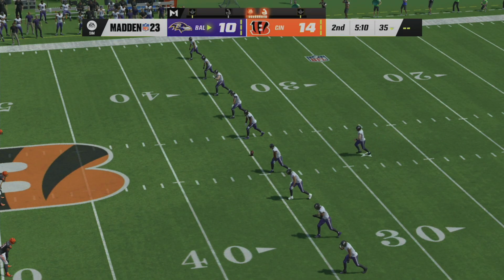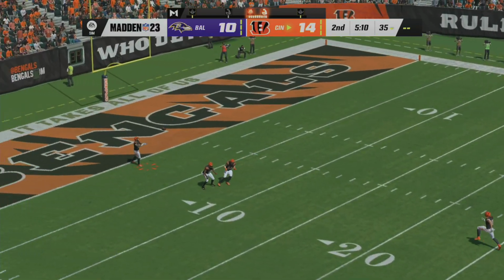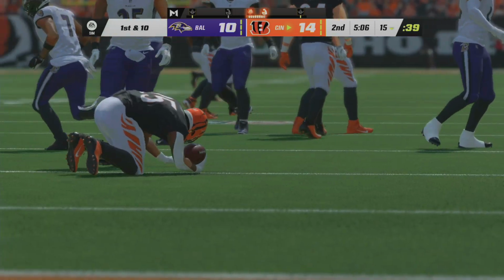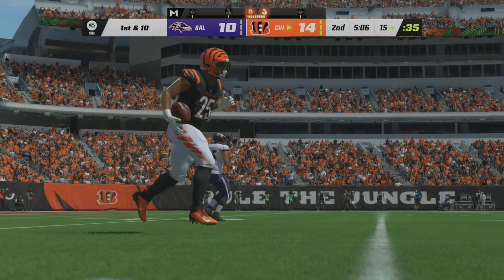Tucker now following the made field goal, set to kick it away. Taking it about the 1. And he will make it back to the 15, and that's it. Good coverage there by the kick team. And out now, here come the Bengals.